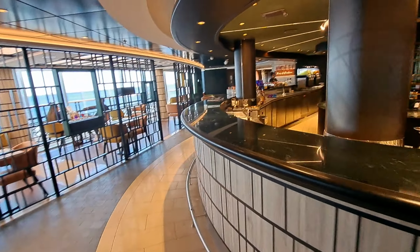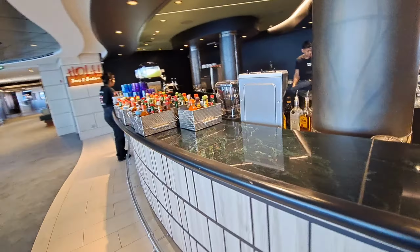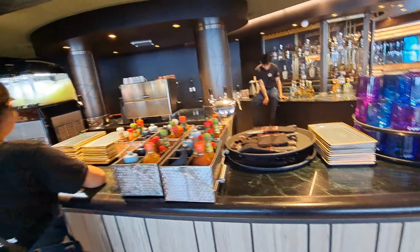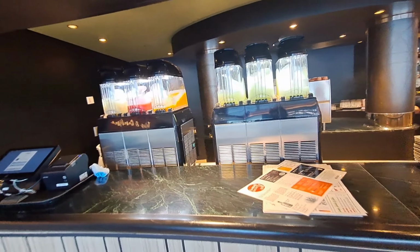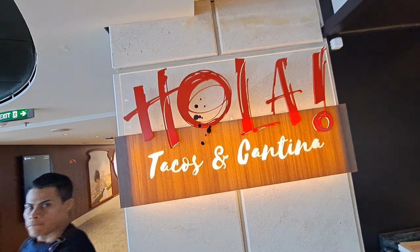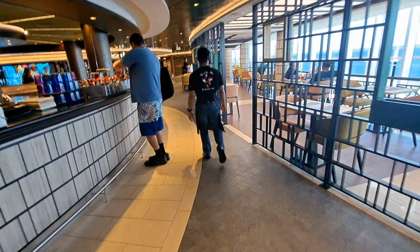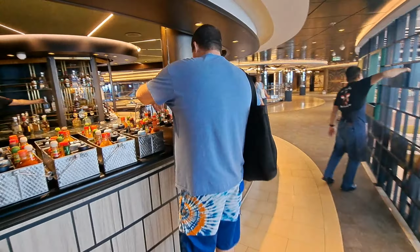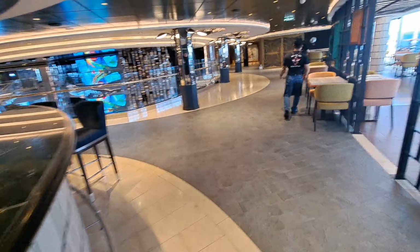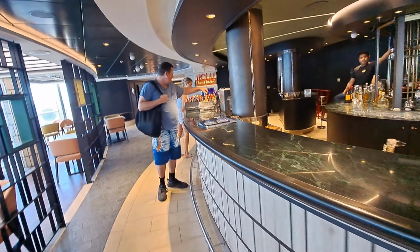Yeah, they got the slushies out here, which is really cool. Oh, look at all the hot sauces. Wow, that's pretty cool right there. And here's all the little slushies. Yeah, they got all kinds of hot sauces. Let's see, they had a sign here that showed how much it was, like all you can eat. Oh, Kevin loves hot sauce. They did have a sign out here, all you can eat for $24 and something at the taco place. I guess they took it down.